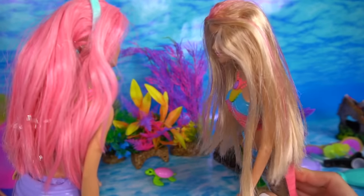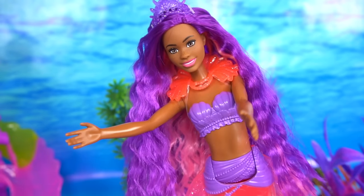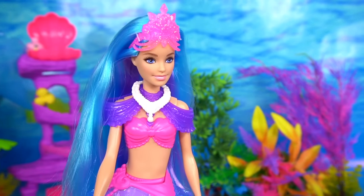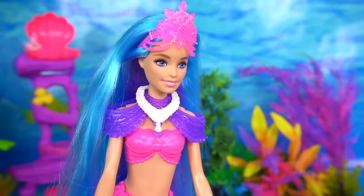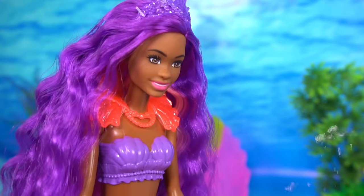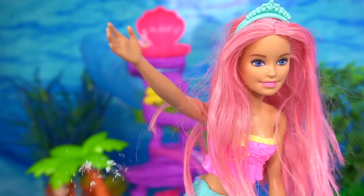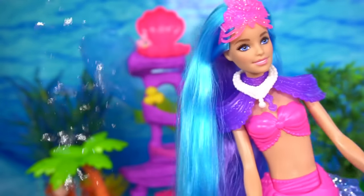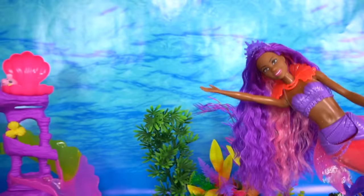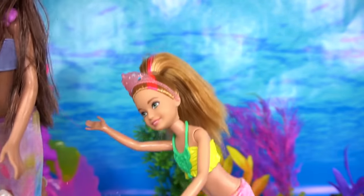Brooklyn, Malibu, welcome back! Have you guys been practicing your mermaid powers? Oh, you know it. I love having fire powers. And I love having water powers. But why did you guys call us? I mean, we love coming here, but is there a special reason? Yes. There's someone I want you to meet. Come with me. Let's go! Woohoo! We're coming too! Wait up!